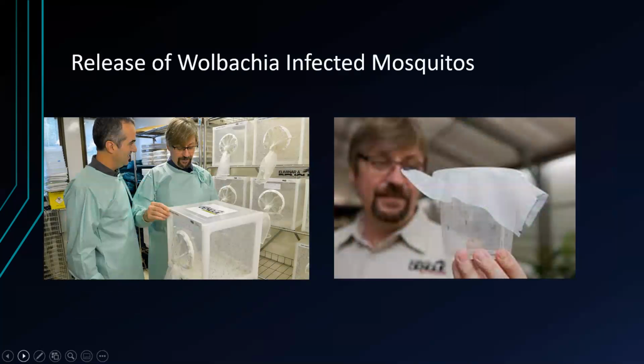They also injected the mosquitoes with dengue to make sure that the wolbachia killed the virus. They tested to see if the dengue virus was transmitted into humans, and actually nothing happened. And this project actually took 10 weeks in 2011.